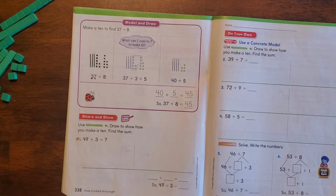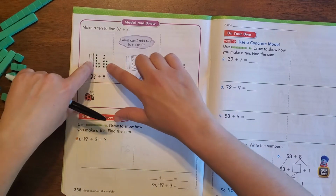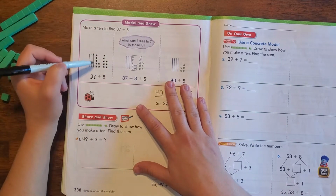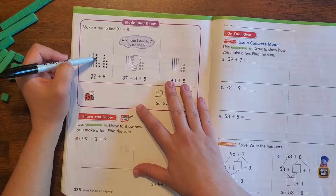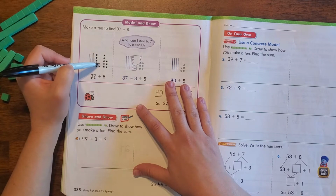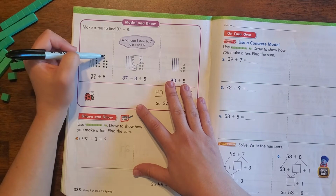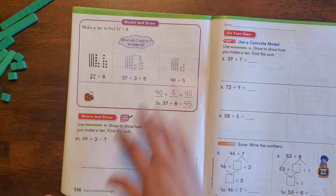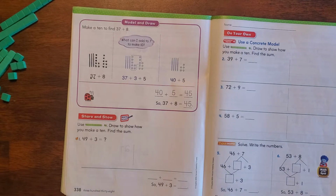And then in order to add those two together, we are going to take the 1s. Well, let's talk about how many 1s there are altogether. Let's count just the 1s. 1, 2, 3, 4, 5, 6, 7, 8, 9, 10, 11, 12, 13, 14, 15. There are 15 1s altogether.